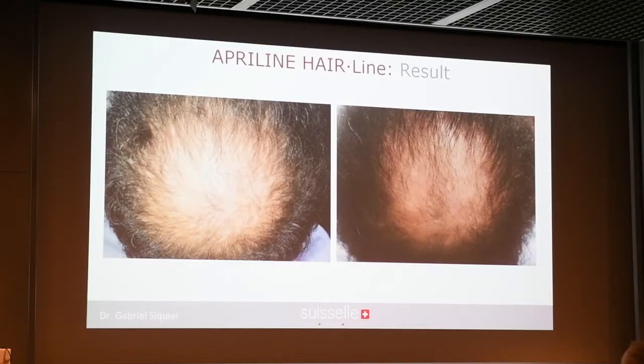I also want to be clear with one thing. If we don't have follicles, we cannot stimulate them. So we also have people who have completely lost the follicle. To do mesotherapy on that area doesn't make any sense.